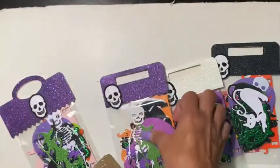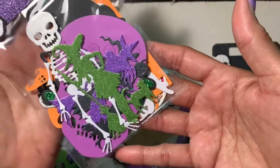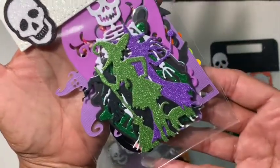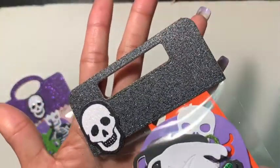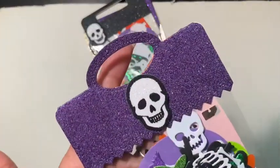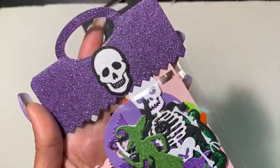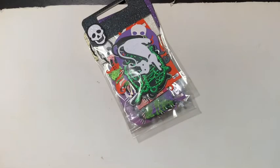Isn't that pretty? And then she just changed the colors of the bag toppers. This one is in white. The other one was in purple. And this one is in that black. Almost like a charcoal gray, because it does have a little hint of gray. Isn't that cute? And then this one, I'm assuming is for me, is a little different. She added the skull in the middle, used a different bag topper. So this one I'll open to show you what's inside.